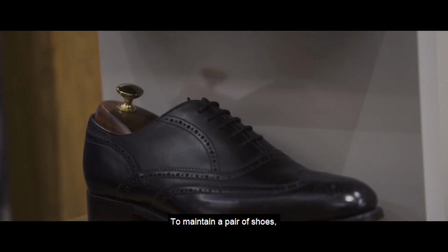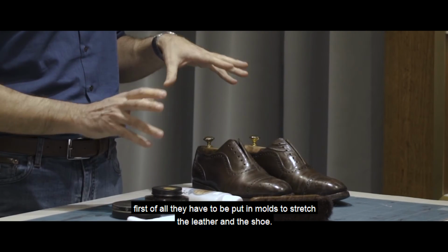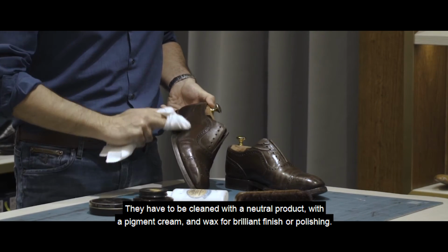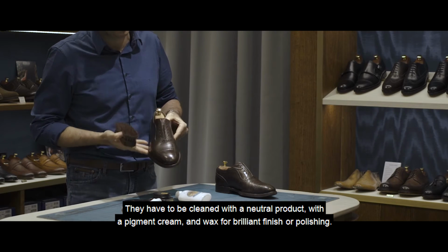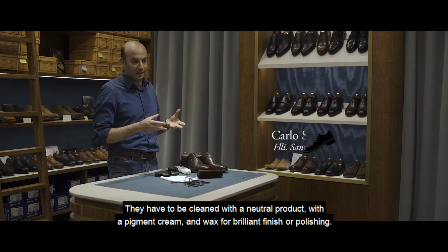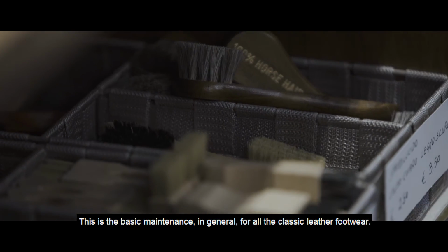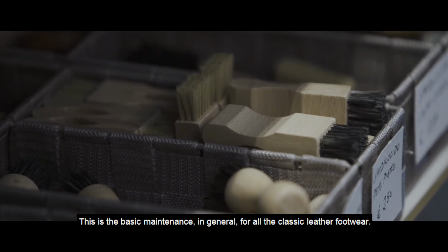To maintain a pair of shoes, first of all, they have to be put in molds to stretch the leather and the shoe. They have to be cleaned with a neutral product with a matching pigment cream and wax for brilliant finish or polishing. This is the basic maintenance in general for all the classic leather footwear.